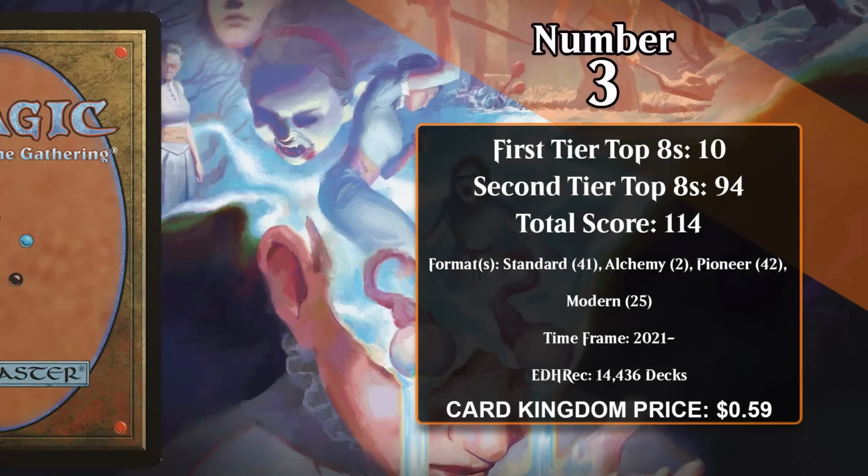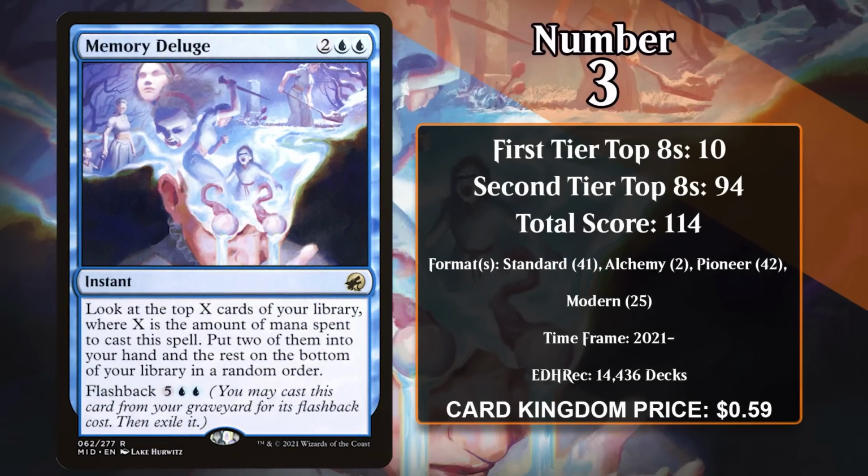At number 3, it's Memory Deluge. For 2 generic and 2 blue, it's an instant that lets you look at the top X cards of your library, where X is the amount of mana you spent on it, and you can put 2 of them into your hand and the rest on the bottom of your library. It also has flashback for 5 generic and 2 blue.